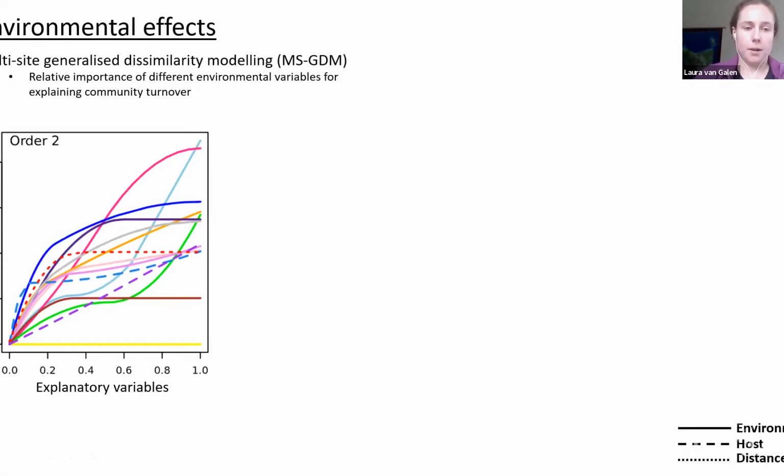So I'll explain what all these lines are in a minute, but the y-axis here is the amount of community turnover that's occurred. So variables with high values mean that they're causing a lot of change. And the x-axis is the explanatory variables rescaled. So you can see at what point along the environmental gradient the change is happening. So this dark blue line here is annual rainfall. And you can see that a lot of change in communities is happening as you go from very low rainfall to medium low rainfall, but then less change in the community happens as you go from medium to higher rainfall.